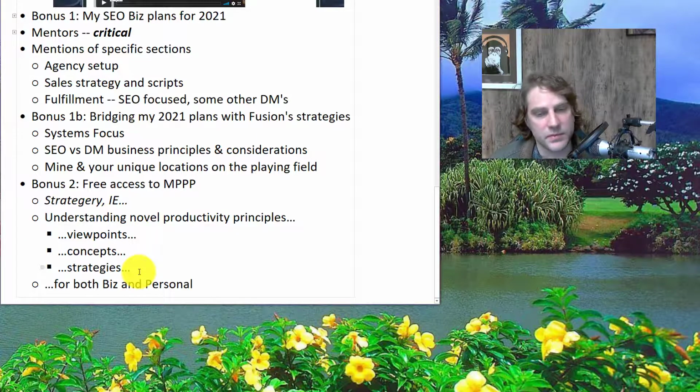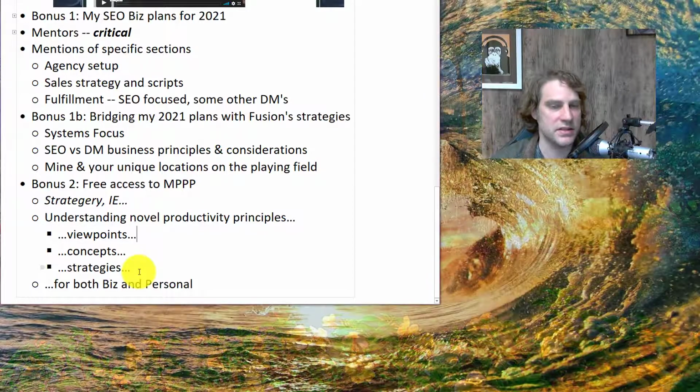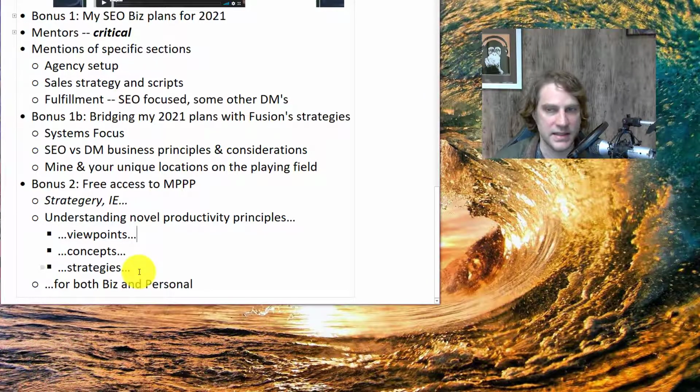Looking at it from different viewpoints and concepts and strategies and some specific situations that help you think, oh, okay, when I encounter that kind of situation again, this is actually the correct way to go, even though maybe it isn't immediately obvious, but this way is actually way better. It opens up some different opportunities that you didn't know were there. And this is also productivity for business, but I think there's some personal stuff that you could potentially get out of it depending on how efficient your personal systems are.